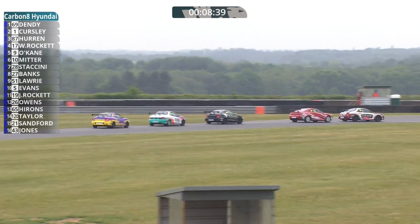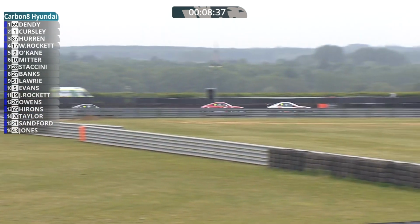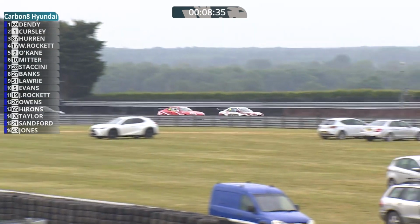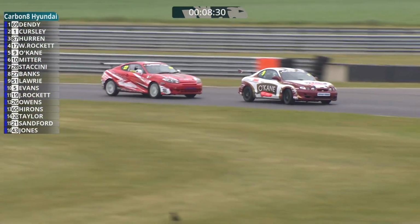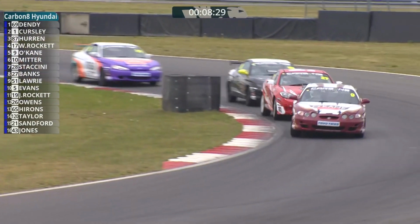Midfield battle continuing to heat up. This is for 5th position. Now Darren Banks is up to 6th and he's challenging the number 9 of Eddie O'Kane in the Gen 2 car with the double round headlights there. It's the S3 behind them and Matt Mitter trying to close up.